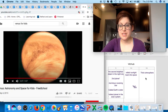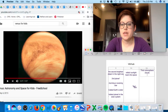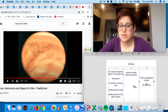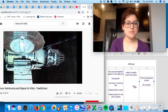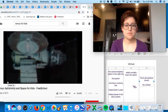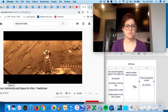So we could say Venus has clouds. And we could say Venus also has a dry surface because it does not rain or has no water there. So we can add that as well. And in 1967, the Soviet lander Venera 4 touched down on its surface. Due to the hostile surface conditions, it only survived for 23 minutes.